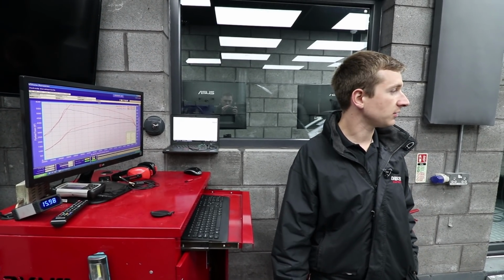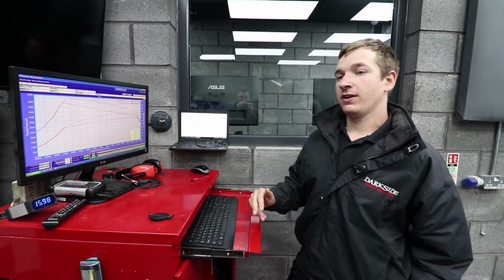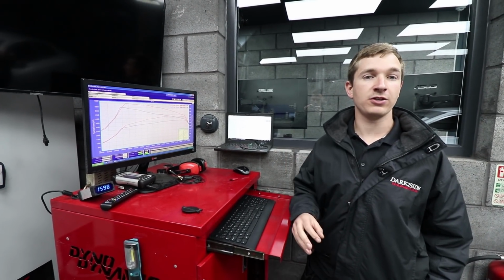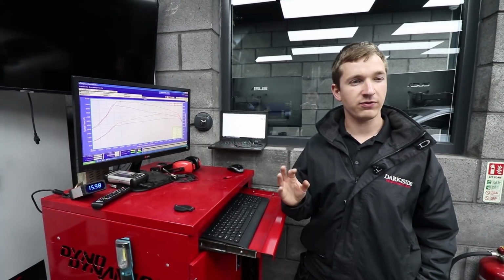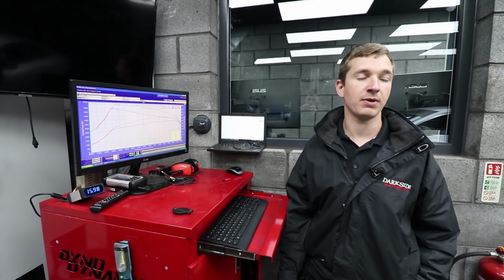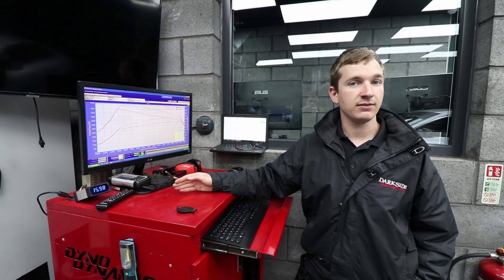And yeah, it's done some good power. So the last video, as far as tuning is concerned, left off where we put the bigger injectors in, the stage ones, that were around 360 horsepower, and the clutch just started slipping like mad. So we had to peg that back down to 310.